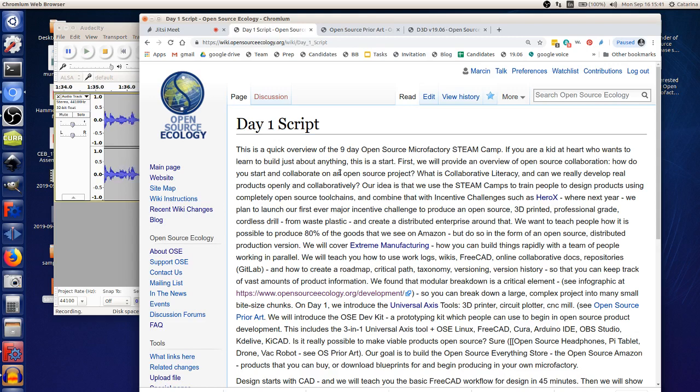and CNC mill. We will introduce the OSE Dev Kit, a prototyping kit which people can use to begin an open source product development. This includes the 3-in-1 universal access tool, plus OSE Linux, FreeCAD, Cura, Arduino IDE, OBS Studio, Kdenlive, and KiCad. But is it really possible to make viable products open source?